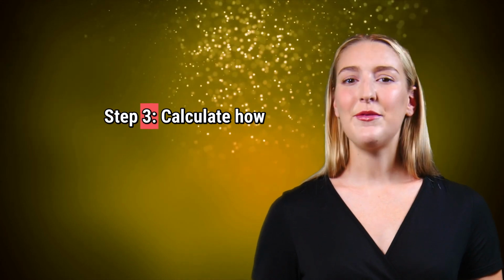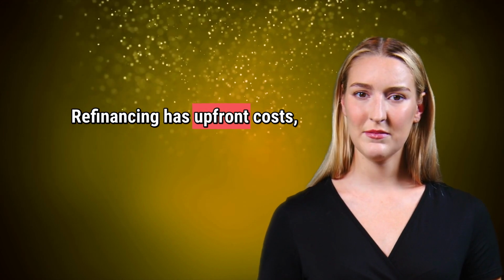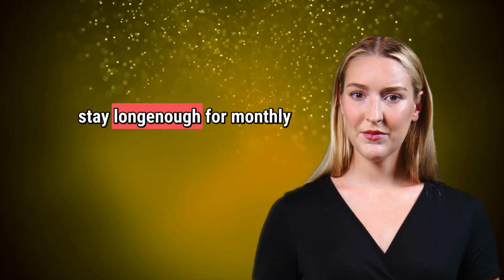Step 3. Calculate how long you plan to stay in your home. Refinancing has upfront costs, so you need to stay long enough for monthly savings to exceed closing costs.